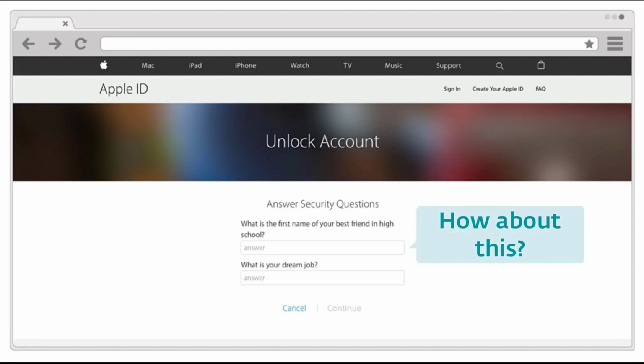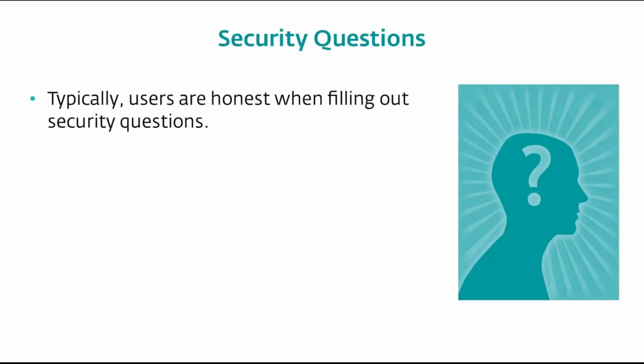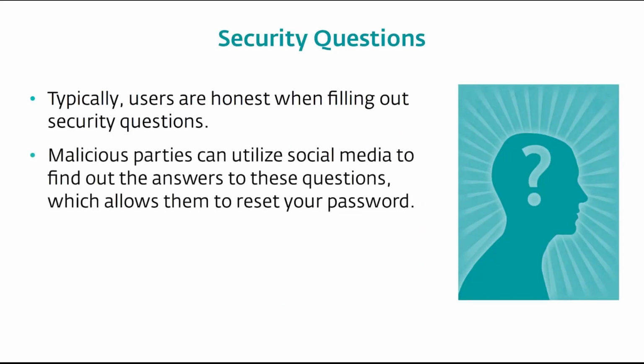Typically, users are very honest when it comes to security questions. Whenever it asks for their mother's maiden name, they enter their mother's maiden name. Whenever they ask for their pet's name, they enter their pet's name. Malicious parties can utilize your social media account to find the answers to these questions, which then allows them to reset your password. This is especially a concern when people's Facebook, Twitter, or other accounts are public. Anyone can search the internet, find your account, then view the information on that account.